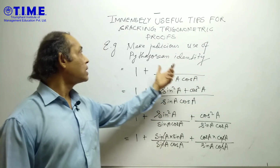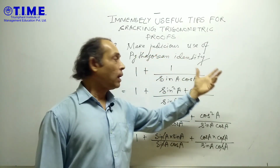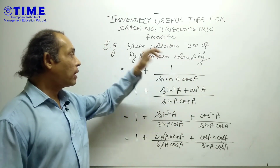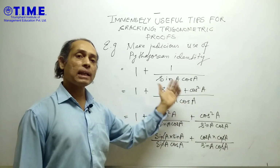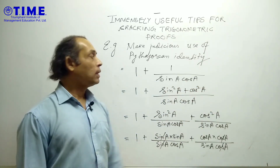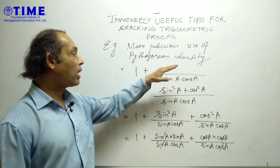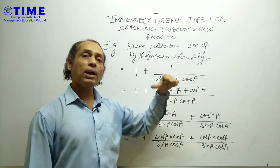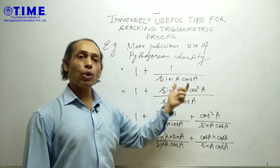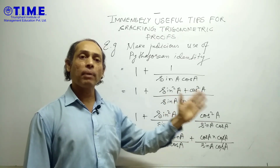Now we can use this particular tip: make judicious use of the Pythagorean identity. We know that 1 can be written as sine square A plus cos square A, as the Pythagorean identity says sine square A plus cos square A is equal to 1. So we can apply this identity here and write 1 as sine square A plus cos square A, because you should look at your right hand side and see what you want there. On the right hand side, we need 1 plus tan A plus cot A.